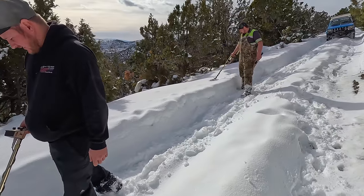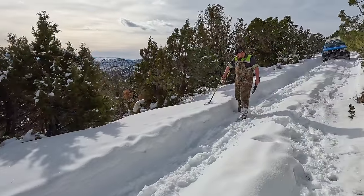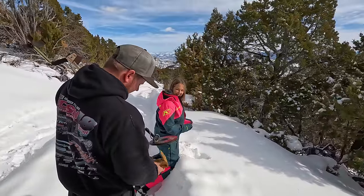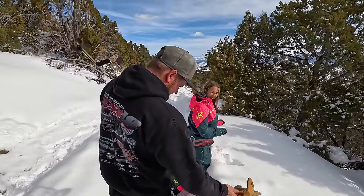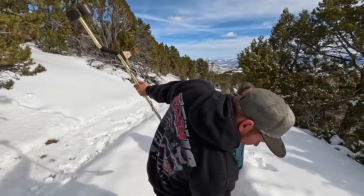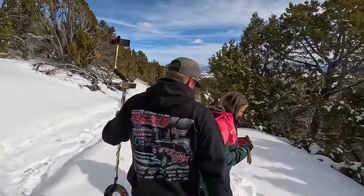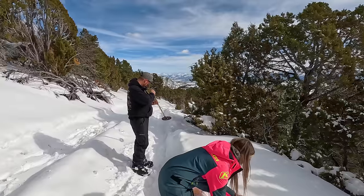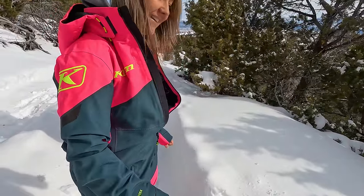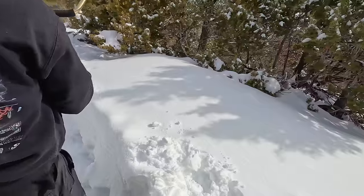You know, just doing a little metal detecting up in the snow. So that's what I'm worried about. See the distance with this one? So it's close, but nothing here. We're gonna have better luck with this one. We're gonna bury this phone and see if we can find it. Okay. So we'll find it.